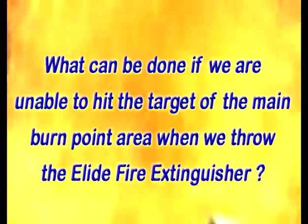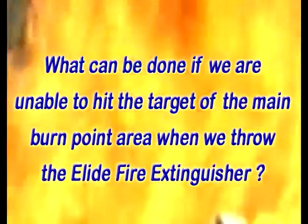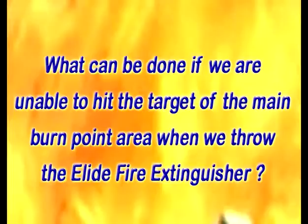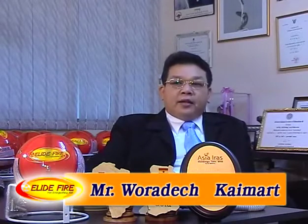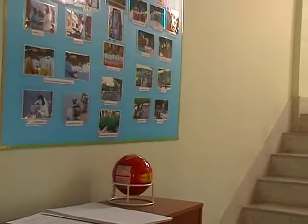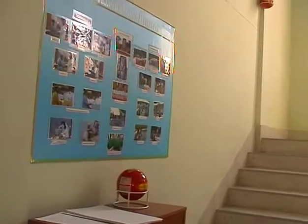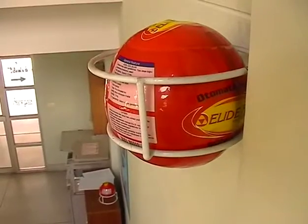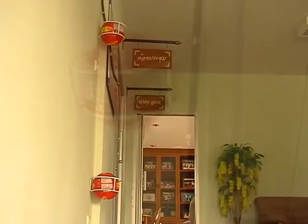What can be done if we are unable to hit the target of the main burn point area when we throw the Elide fire extinguisher? Firstly, the Elide fire extinguisher is designed to be installed in the high-risk areas prior to the event of a fire in order to protect or keep damage to property to a limit. In most cases, these areas are well known to the house owner or building manager. In the event of a fire breaking out, the Elide fire extinguisher will do its work efficiently and immediately put out the blaze.